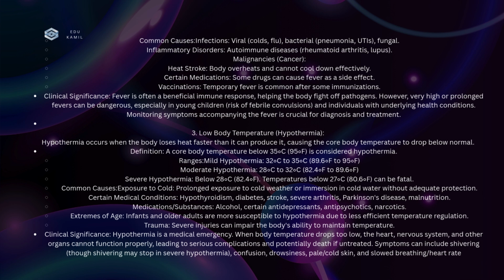3. Low body temperature, hypothermia. Hypothermia occurs when the body loses heat faster than it can produce it, causing the core body temperature to drop below normal. Definition: a core body temperature below 35°C, 95°F, is considered hypothermia.